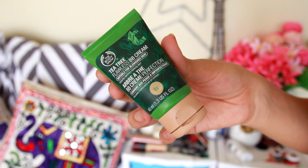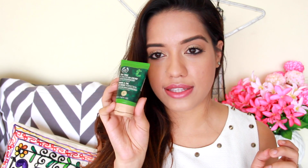And this one is really nice for those of you who have acne prone skin, because this one is especially formulated for those of you who are acne prone. This one is from their Tea Tree range, so it fights acne while it gives you a really nice sheer coverage. For those of you who prefer a light base, then a BB cream like this is the best option.